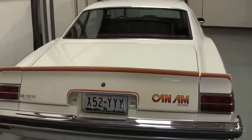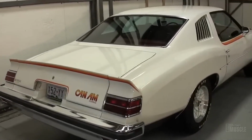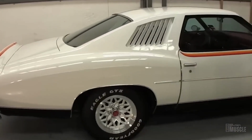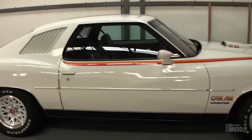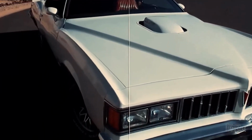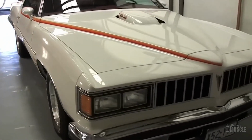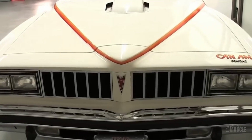The Pontiac Can-Am's exterior was crafted to turn heads at a time when muscle cars were fading from the spotlight. Built on the Le Mans Sport Coupe, it merged the squared-off luxury of the Grand Prix with the aggressive performance cues of the Trans Am, resulting in a striking and memorable design. Finished exclusively in cameo white, the Can-Am featured bold tricolour stripes in yellow, orange and red. These stripes ran along the hood, doors and rear deck, making a striking visual statement.